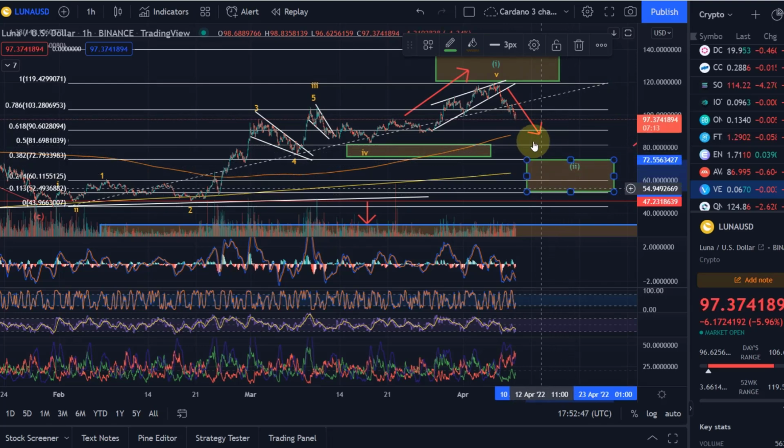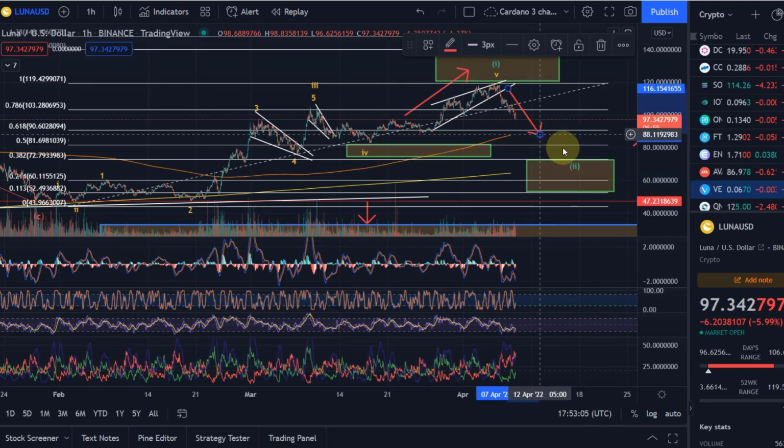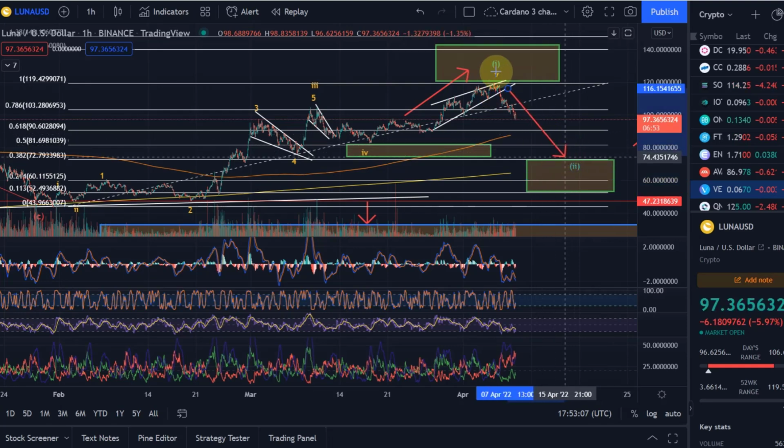Now where can this level be? The ideal level for that wave 2 would now be sitting between the $52.50 level, that is the 88.7% fib level, and the 61.8% fib level at $72-73. That is where I would expect the price to go into. I'm going to update the buy orders on my Discord sheet for channel members for that, because I personally will use this area for an entry.